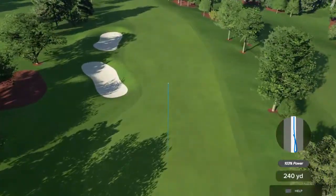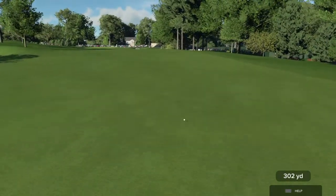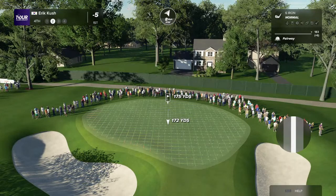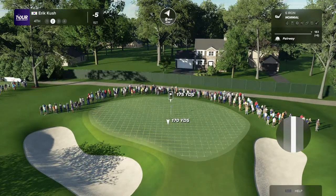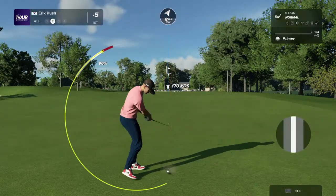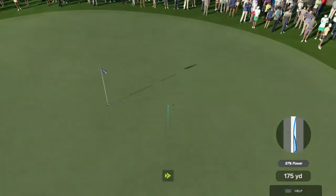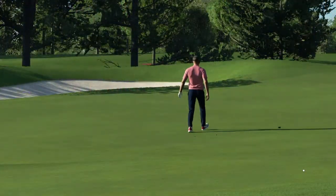Good looking shot this. Penny, what have they got in front of them here? Wind starting to get up, but it's helping, which is nice. Looks to be going with the 6-iron. And he's safely on the green with that shot.